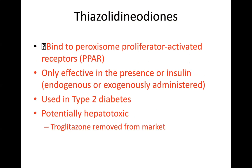Most of these will bind to what is called the peroxisome proliferator activated receptors. These are called PPAR, and we use that acronym quite frequently because it's difficult to say, peroxisome proliferator. Again, these are effective only in the presence of insulin. Now, let me throw in something a little bit different here.